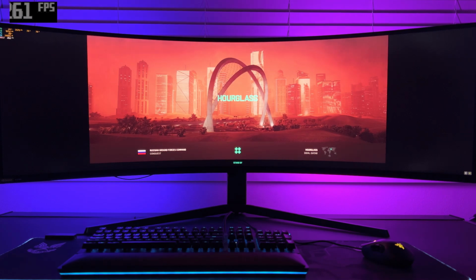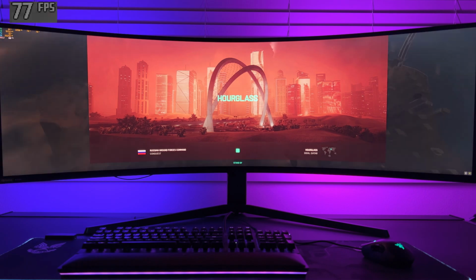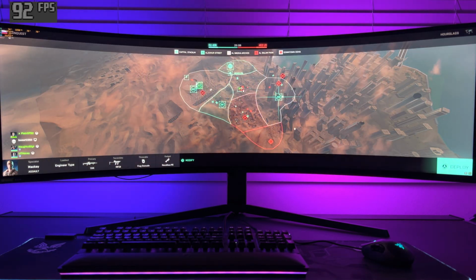However, the field of view slider is a little weird. I think it's adjusting the vertical field of view, not the horizontal. So the setting that you're seeing in this gameplay is the same FOV setting that I had at launch in my original videos.